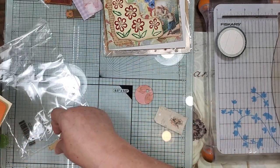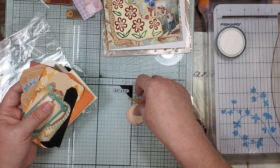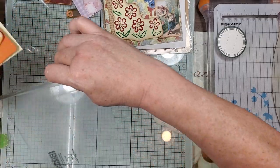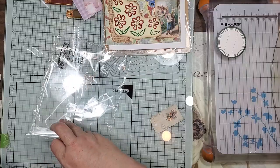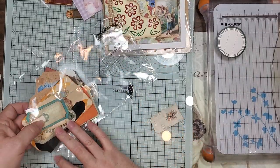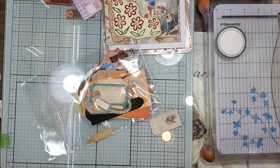Whoops! I'm losing my parts. They'll go great with the digital that I have. Let's see if we can get them back in here without ripping this thing, because I did tear it. Let's do a little repair job to it.